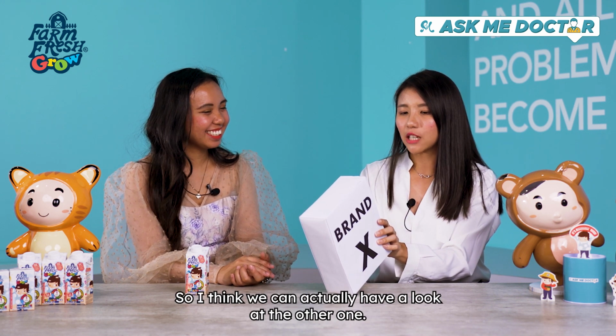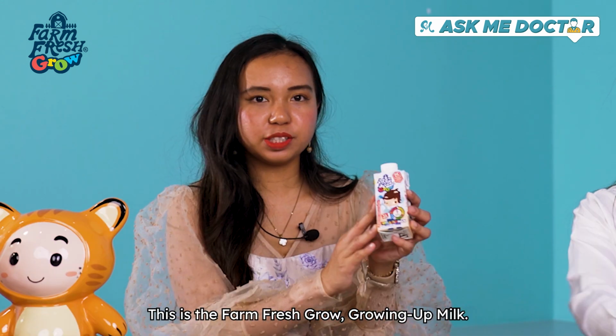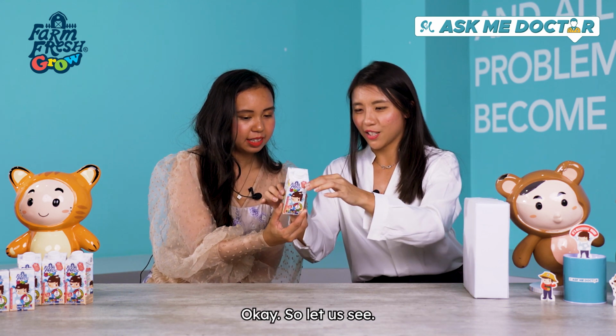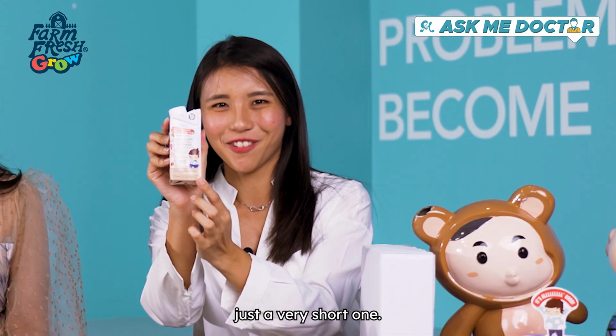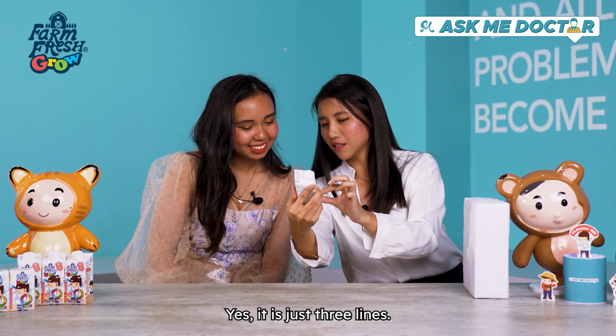Yes. So I think we can actually have a look at the other one, for me to actually compare. This is the Farm Fresh Growing Up Milk. Okay. So will you be able to guide me through where to look at? Okay, so let us see. The ingredients list is here. Just a very short one. You can see it's just 3 lines.